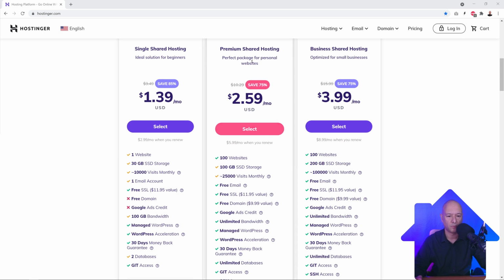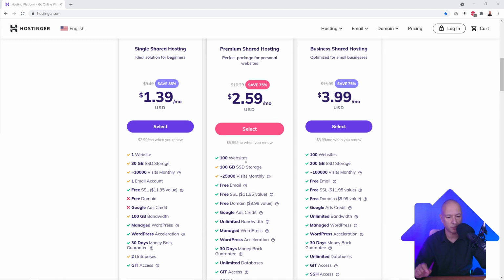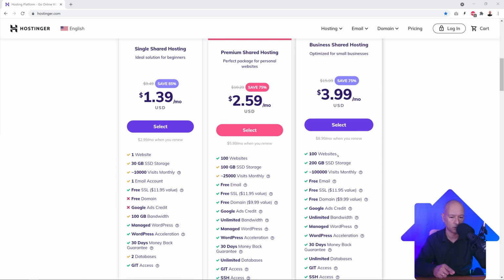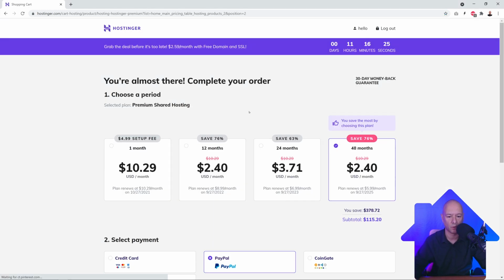So what's the difference between the premium and the business one? Well, the business shared hosting is very similar to the premium shared hosting, except you have more storage space and more monthly visits, right up to 100,000 visits. So what I would advise you to do is to start with this plan here, and if need be, later on down the line, if you need more traffic, more monthly visits and more storage space, you can always upgrade to this one. So let's go ahead with this for now. Let's select the premium shared hosting.